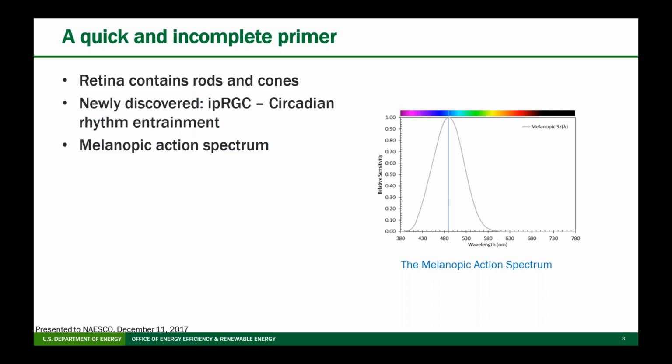Now, this is an average for the population, so it shifts on an individual basis a little bit in either direction. It'll also change over the course of someone's lifetime as the lenses in your eyes yellow with age and so on. But you can also see that there's sensitivity here to many other colors or wavelengths, all the way through green and into the yellow on the right-hand side as the sensitivity level is dropping off, and then over into the ultraviolet on the left-hand side.